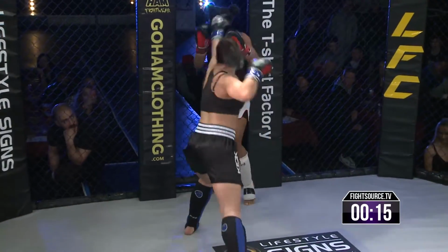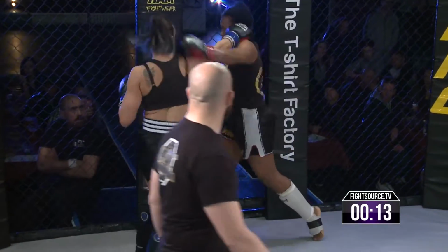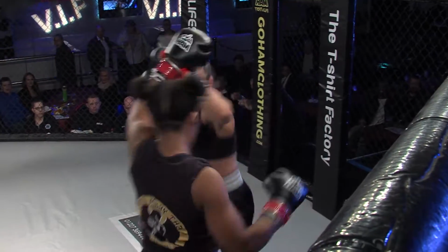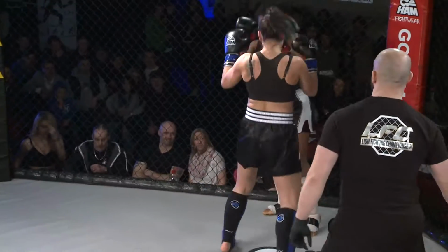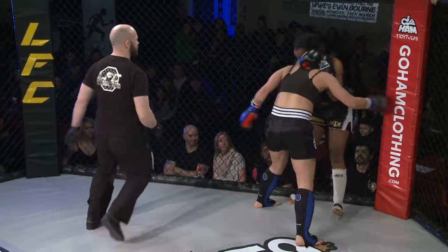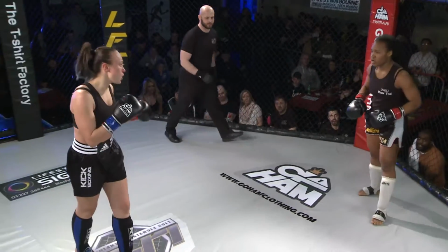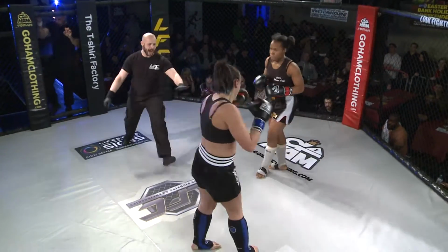Moved out the way. Oh, beautiful. Now she needs to move off the center line and counter. She can't stand in front of Balogun. Oh my goodness, these two females are absolutely going at it. The heart, the grit, the determination here on display, and a break from the clinch. Just seconds left in the round.